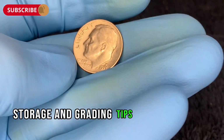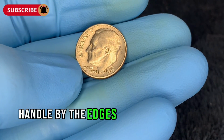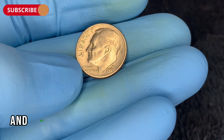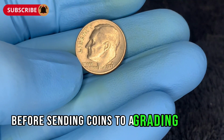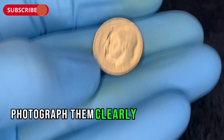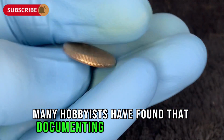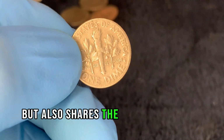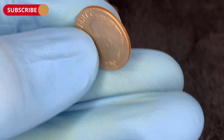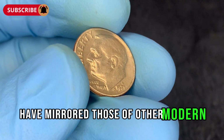Storage and grading tips echo those for the 1966 issue. Handle by the edges, skip any cleaning attempts, and lock your prize away in inert holders. Before sending coins to a grading service, photograph them clearly under daylight-balanced lighting. Many hobbyists have found that documenting your discoveries not only helps with grading disputes, but also shares the excitement with fellow collectors. Market trends for the 1971 dime have mirrored those of other modern errors.